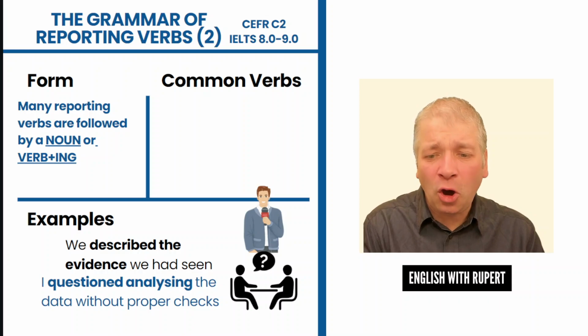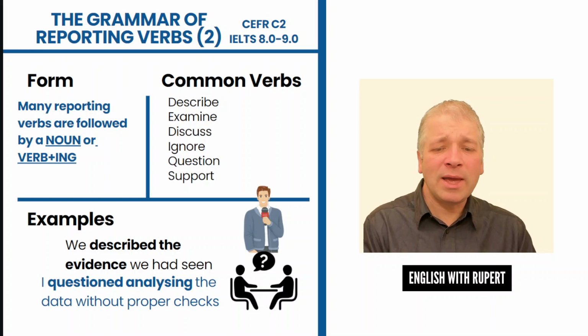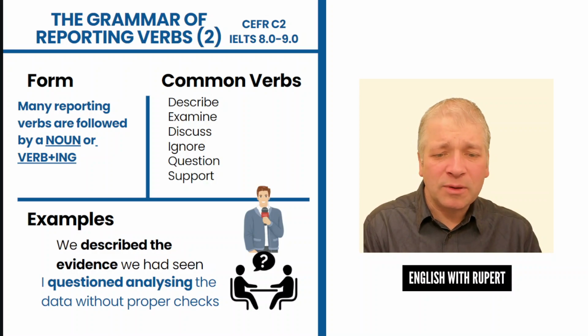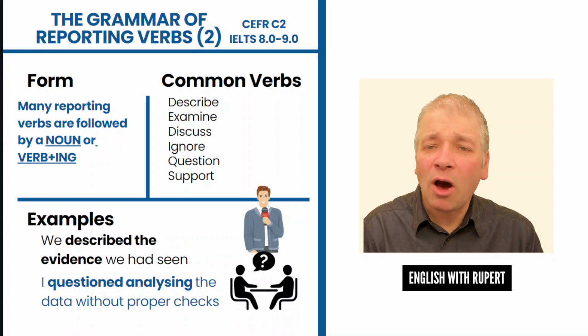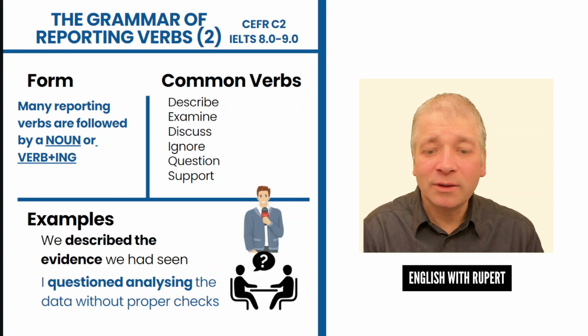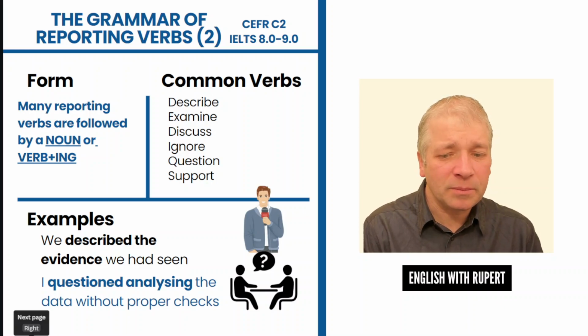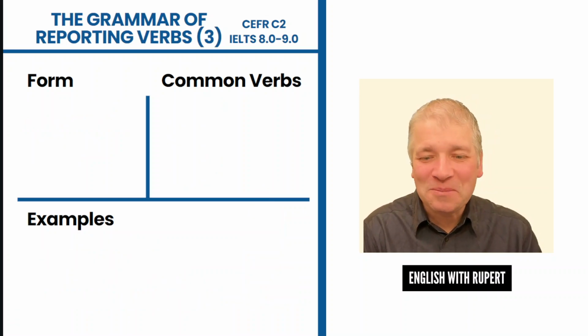And these are some common verbs that follow that pattern. So verbs such as describe, examine, discuss, ignore, question, and support all follow this pattern here. They can be followed by a noun, or they can be followed by the ing form of a verb. So that's the second pattern. And now we're going to move on to some more patterns which are a little bit more specific to certain verbs. Let's start again with a picture.